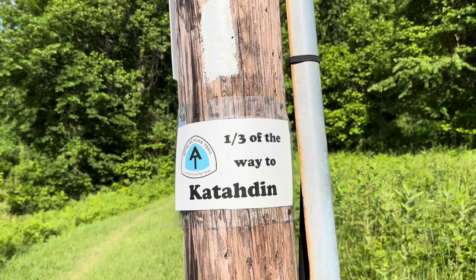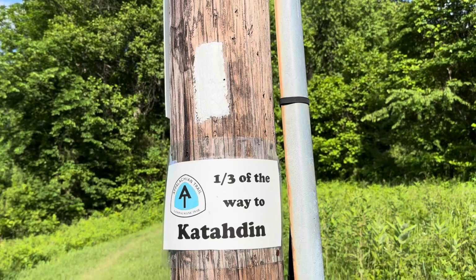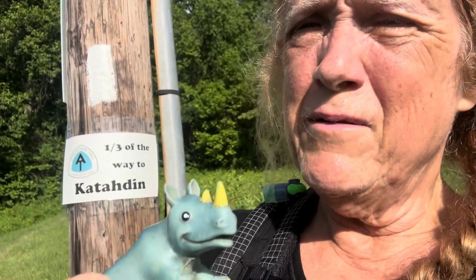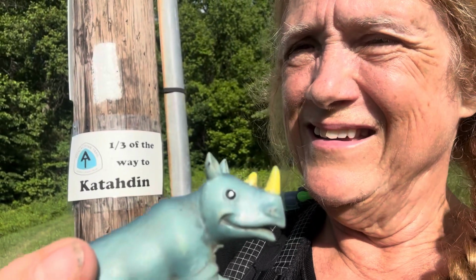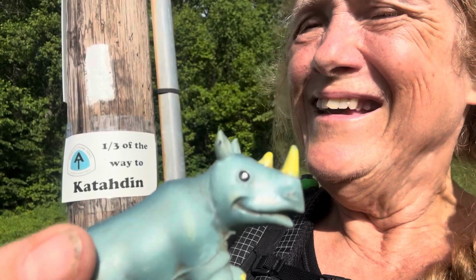Well, looky, looky. We are 1/3 of the way to Katahdin. Well, what do you think, Rosie? What do you think about being 1/3 of the way to Katahdin? You think it's a long walk? Yeah, me too.